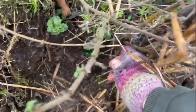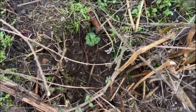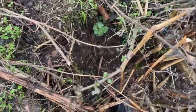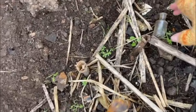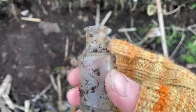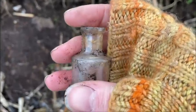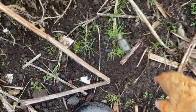Oh no, it's a poison bottle then. It's frozen into the ground. I don't have anything with me to dig. I'm not supposed to be taking this. I'm supposed to be leaving you behind. It's a little bottle. Has it got any breakages? Yeah, I think it does. Oh, I'll have to leave that one behind, unfortunately.